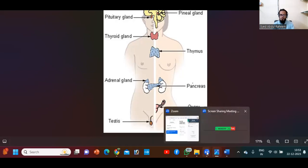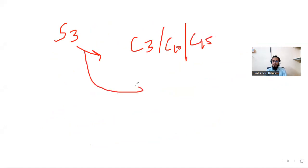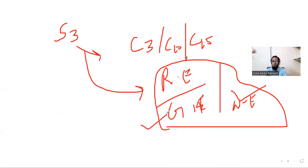Now you can see which remedies are best to use along with S3. S3 will work with C3, C10, and C15, and the electricities best to use with S3 are RE, GE, and WE. Mostly in case of mucous membrane issues, you can use WE. You can use GE when you have excretory or respiratory issues. When you have impotency or male reproductive organ issues, you can use S3 with RA.